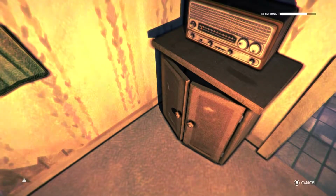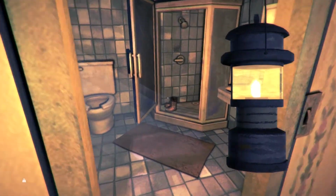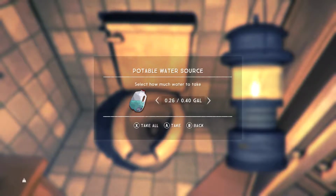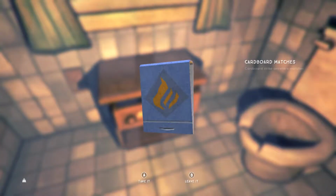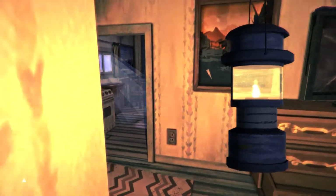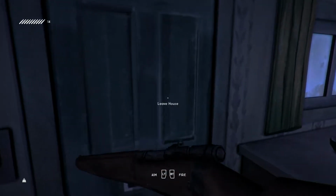I think I can use this. Yeah, we don't have to make any water. We got enough toilets here to take care of all of our water needs. And that is going to be it for this house. We'll head out the back way, just in case.